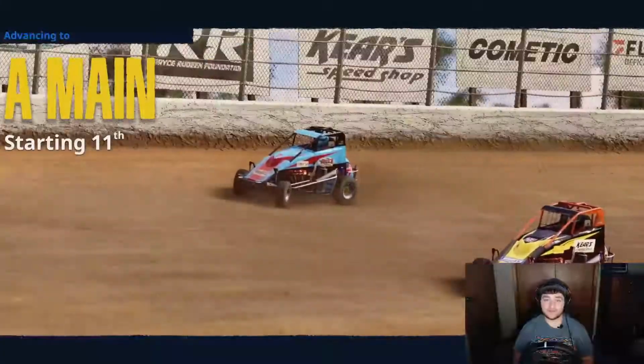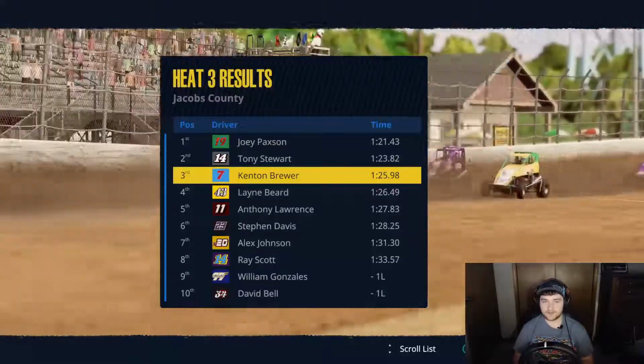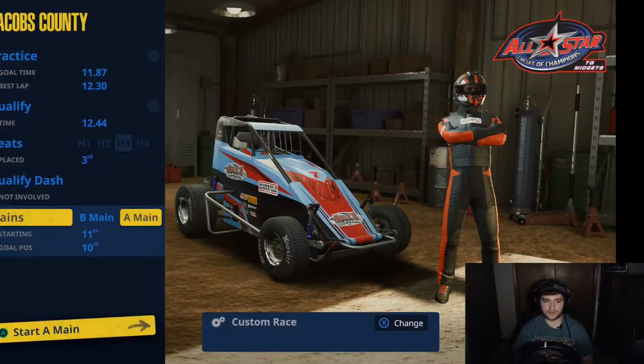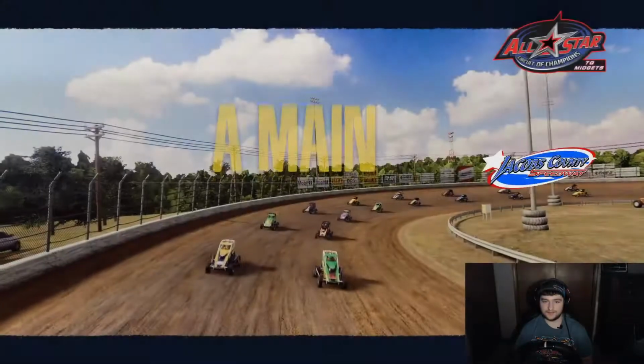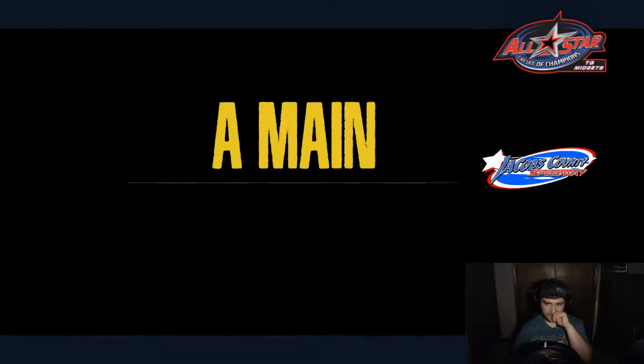Starting 11th, so that's a really good starting spot for us anyway. I think we definitely have what it takes to battle for a top 10 in this one, for sure. Yeah, it says goal position is 10th, so hopefully I can get there. We haven't had a goal that high yet, so we'll see what we can do.